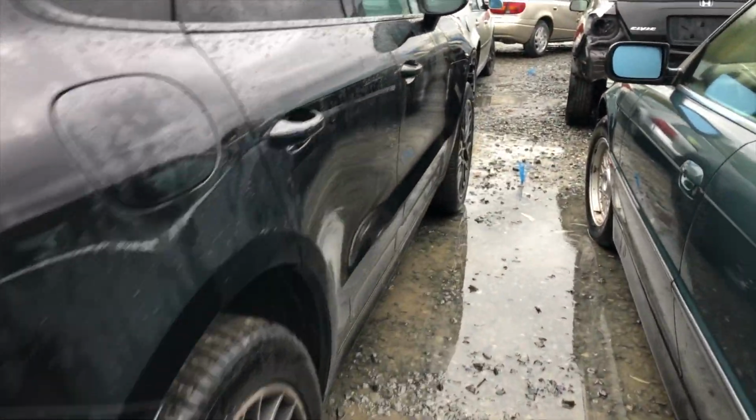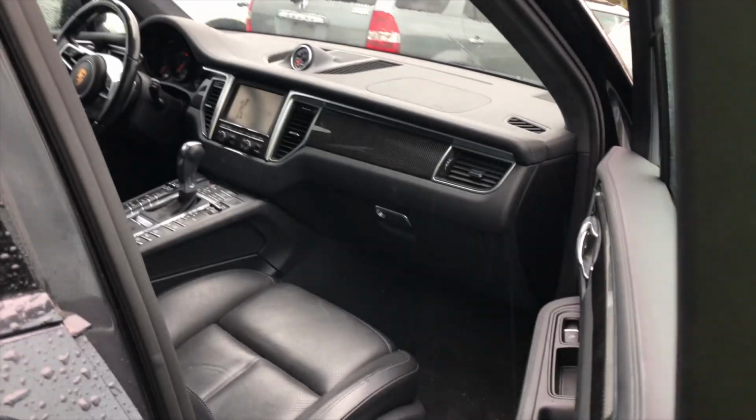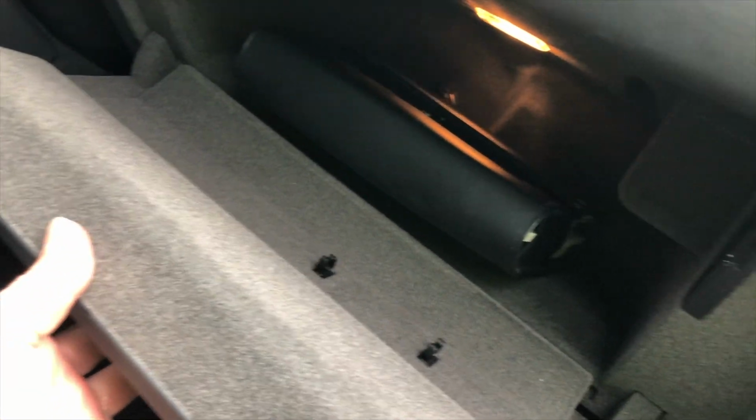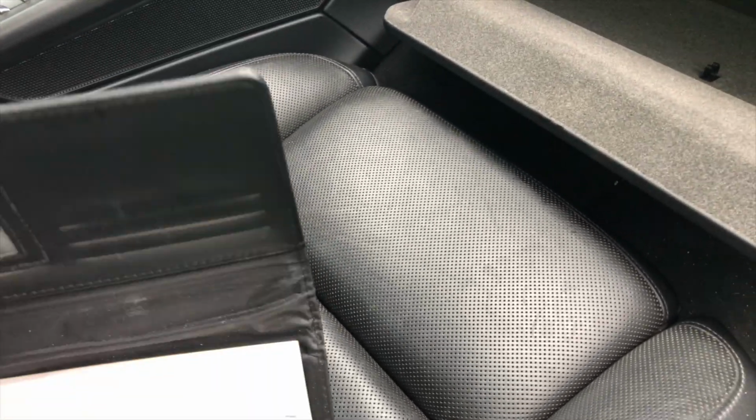Not good. Other than that, let's see. Looks pretty clean. Well, ooh, a carbon fiber accent. Wow, look at that. All the books. Oh, this is crazy. This is a rare find. You guys know, again, all these auctions, people take whatever they find. It's unreal.